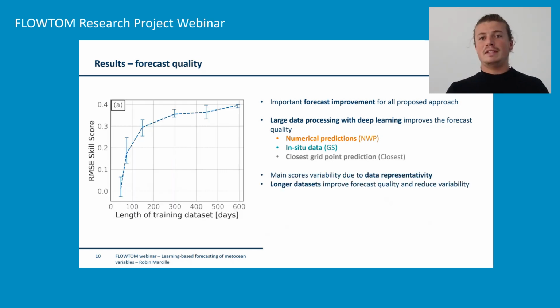The main variability in the obtained errors is due to data representativity. Since we are working with only 3 years of data, the split between training, testing, and validation dataset is implying some differences in the data that we treat. So we cannot guarantee that the data that we have in the training dataset is representative of the underlying distribution of the data. Longer datasets improve the forecast quality and reduce the variability. So this should advocate for longer and larger measurement campaigns at sea.